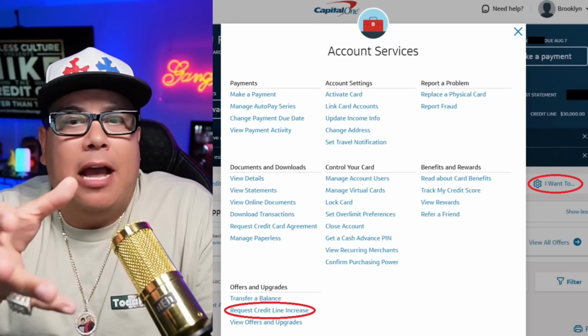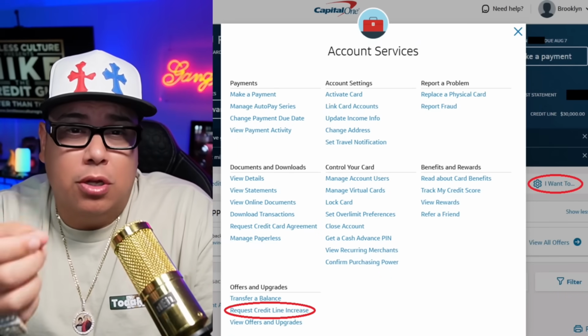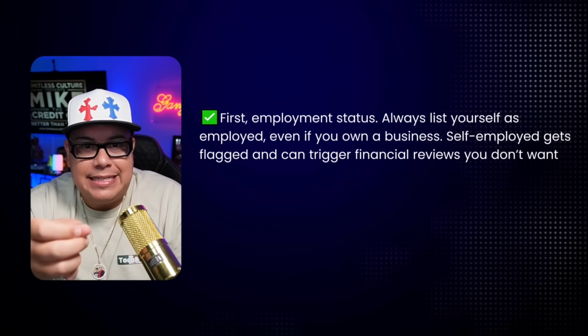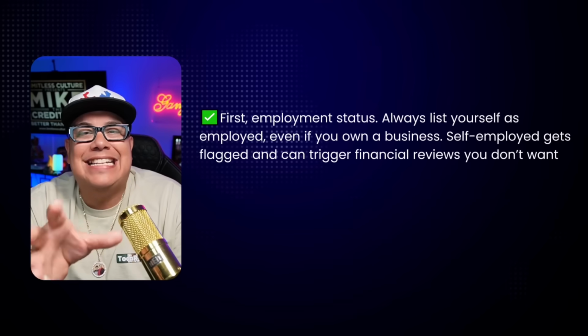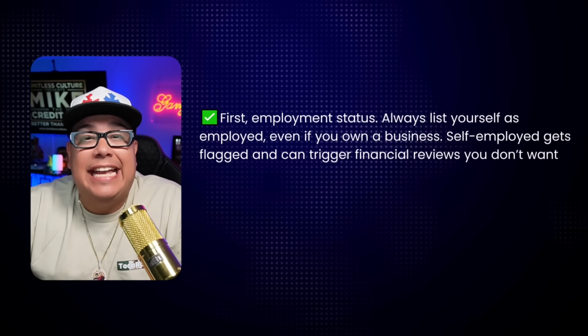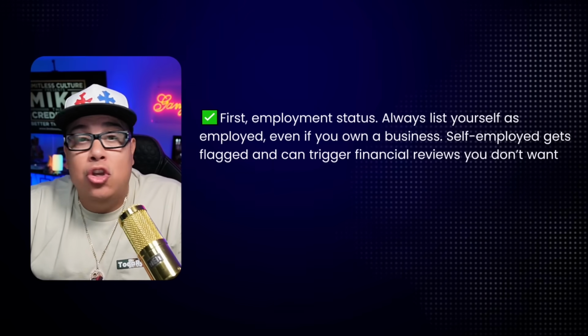Now, once you go into the Capital One app, you click on the card that you want to choose, you go to settings, and you choose credit limit increase. Now, when you fill it out, there are gonna be a few key details. First, it's going to be employment status. Always list yourself as employed. Even if you own a business, self-employed gets flagged and can trigger financial reviews that you do not want.